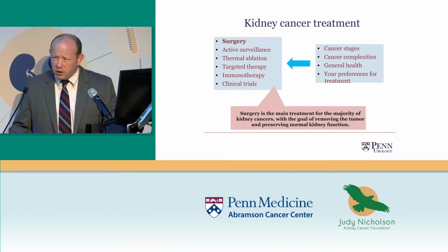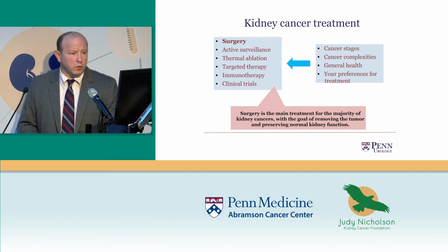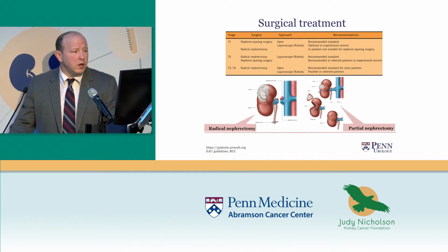But what I'm going to talk a lot about today is surgery, and it's really the main treatment for the majority of kidney cancers, with the goal of removing tumor and, when feasible, preserving renal function, and we'll talk a little bit about that. These are some of the guidelines we use when we think about surgery for kidney cancer. And again, I think about these tumors, when I'm thinking about organ preservation, more in terms of size and location.